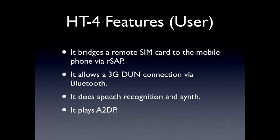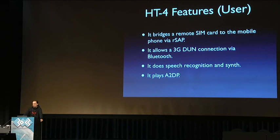And the HD4 also allows someone to take a laptop and use Bluetooth to connect to the internet over dial-up networking. It uses that, it gives you a PPP session over 3G. And it also does speech recognition and speech synth, so you can do voice dialing with that, and you can control it via voice. And it can do music streaming via A2DP. So like an iPod can also do this to play on the car's speakers with that. So this is what they announced, the features they announced.